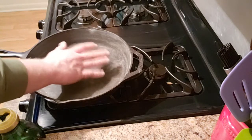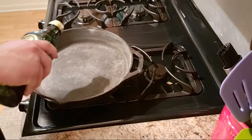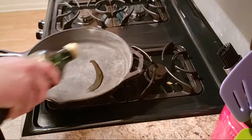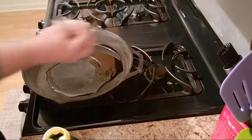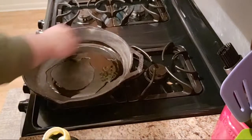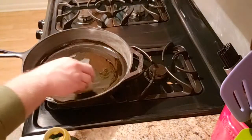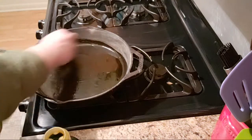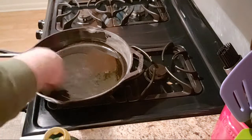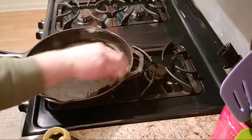Just trying to get it warm. I'm not trying to get it piping hot. That's good enough. I use that same wet rag I used to dry it out because water and oil repel each other. So I know this is not going to take the oil out of the pan and soak it up into the rag as much. It's just lightly damp.